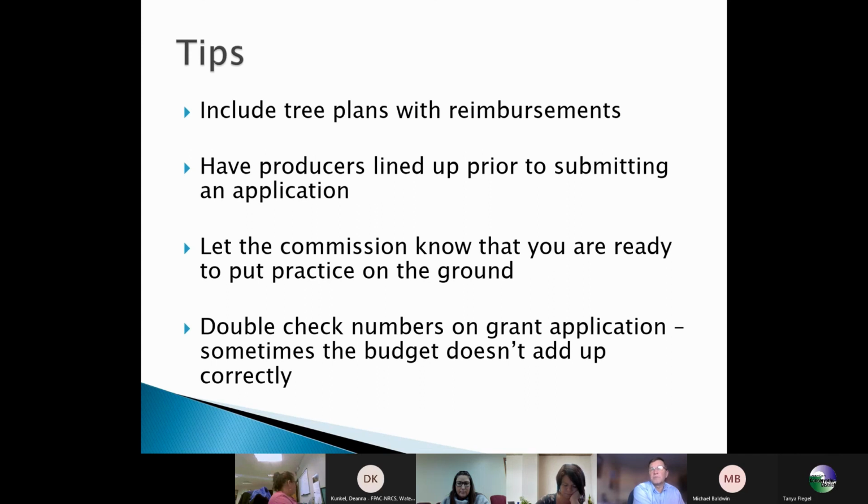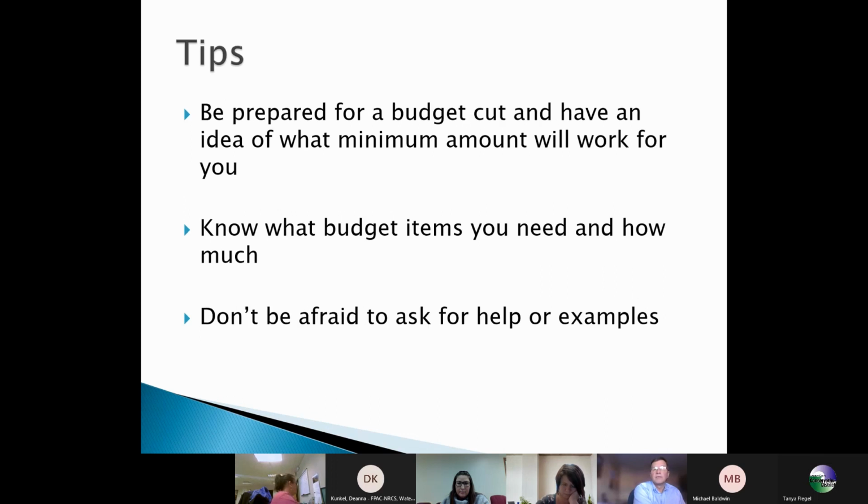Because oftentimes, in many cases, that money then gets reverted back because it was unused and it could have been used by another district. So, like I said, be prepared for a budget cut if we've got a lot of grant applications and not a lot of money. Try to come to the meeting.